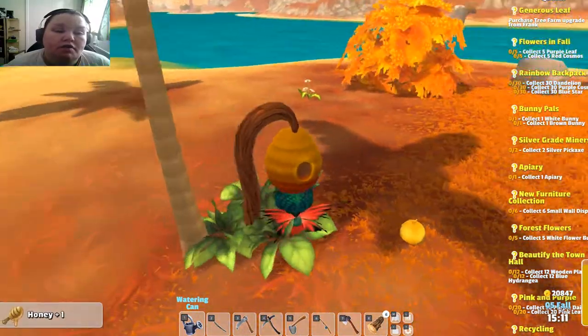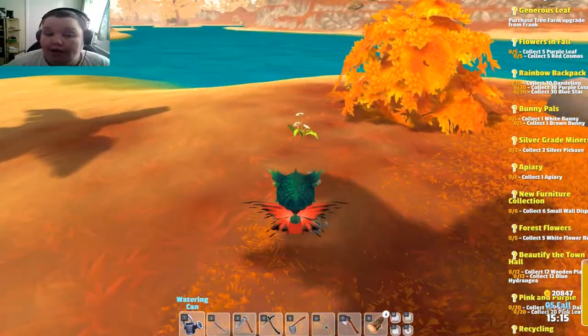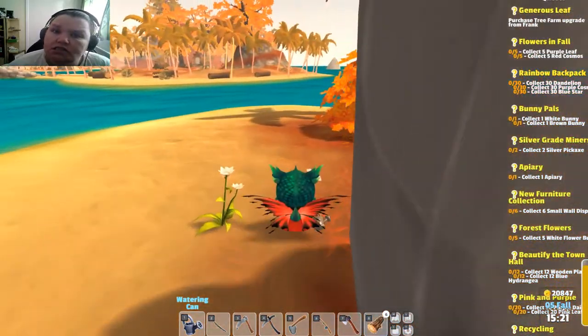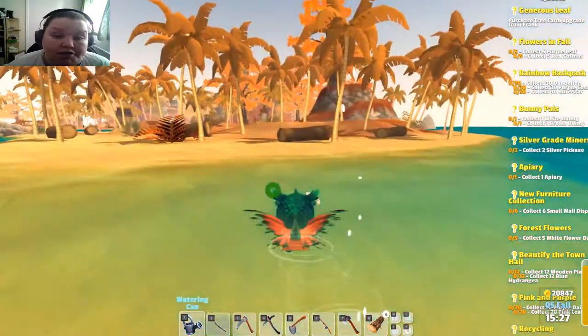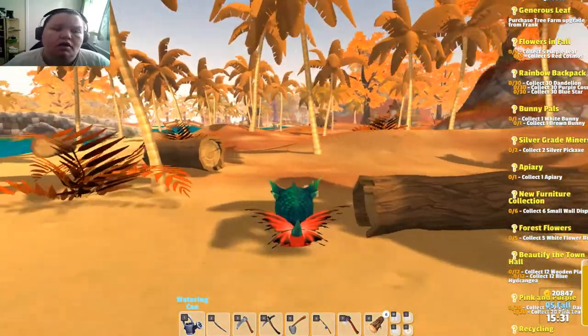I got really excited when I got my first honeycomb. Should I say when I got my only honeycomb, because I've been trying to get honeycomb for ages. And I have one. I need 6 in total, I think it is. 5 to craft my own and 1 for my own beehive and 1 for test. How much space? We still have a lot of space.